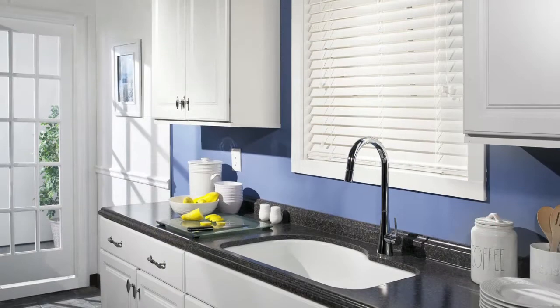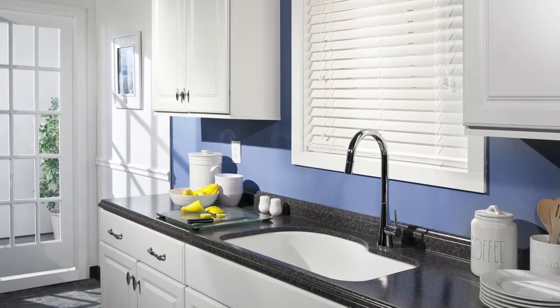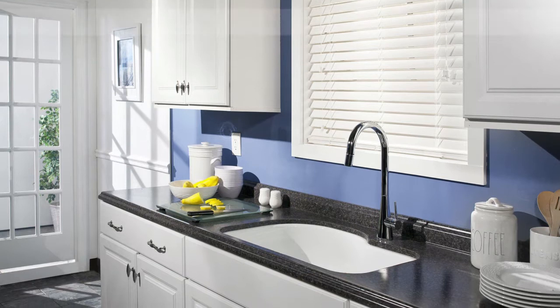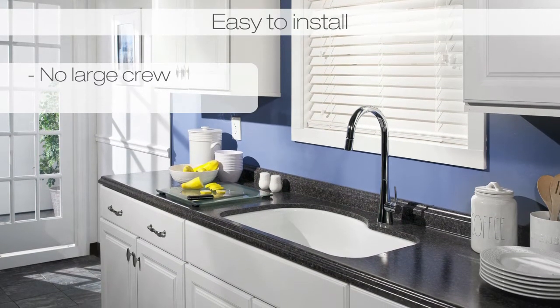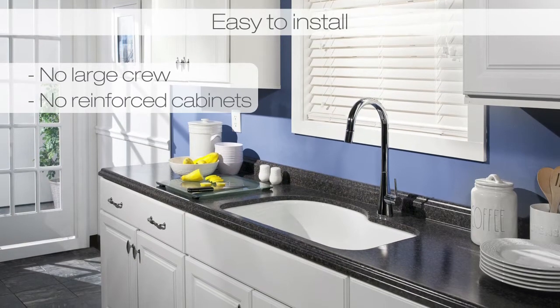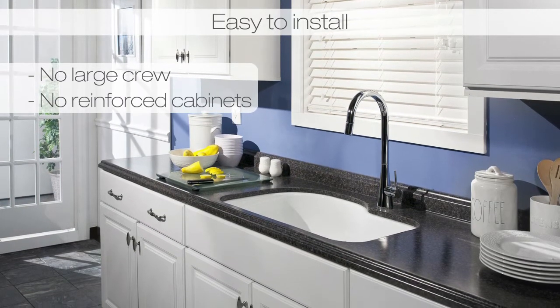Porcela sinks give you the look and feel of porcelain enamel cast iron, but they're as easy to install as stainless steel sinks. No crew of 2 to 3 people or custom reinforced cabinets required.